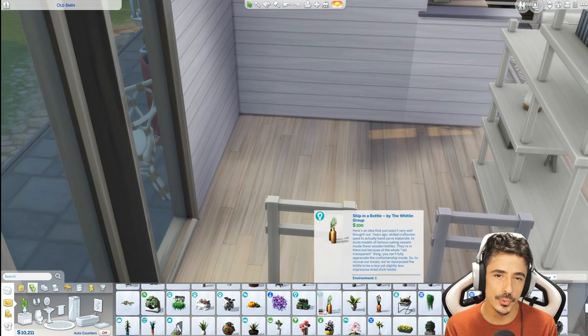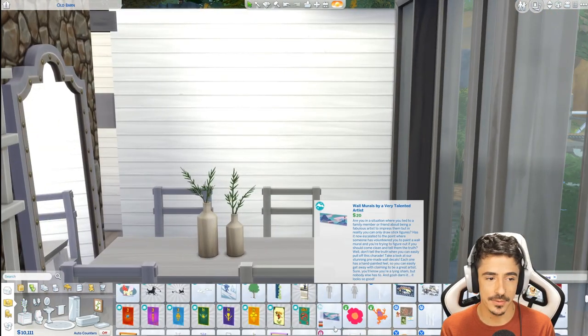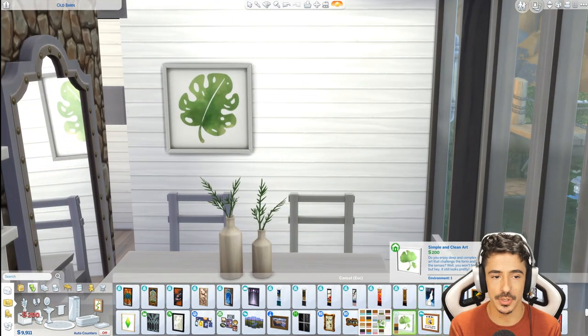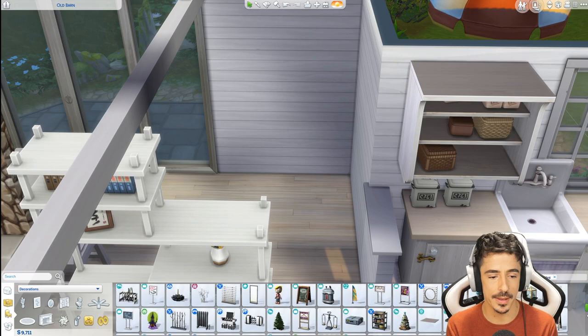So not the full 10k. We'll have a look, I can't remember, but yes, I didn't spend the full 10k. Now, this is me derping out and putting pictures up on here without thinking that we need to put a door for the bathroom. So don't worry, I'll get rid of one of those pictures and we'll put a door for a bathroom there instead.